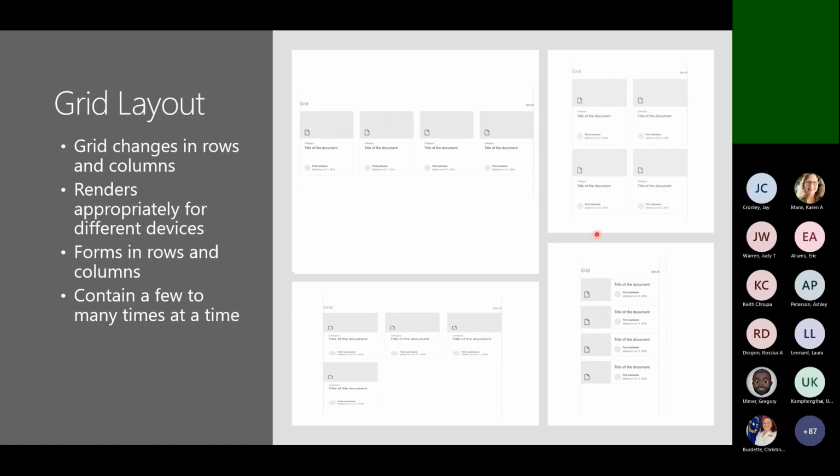And then let's say my tablet dies and I finally go down to my mobile device, my cell phone. All 4 documents are still visible. They're just in a nice single column. Here's your single row, and it goes down to a column. And I'll show you how that works dynamically as well, based on the pixel sizes of the device that's accessing the website. Okay. So this is the grid layout. Notice that it does not hide anything.